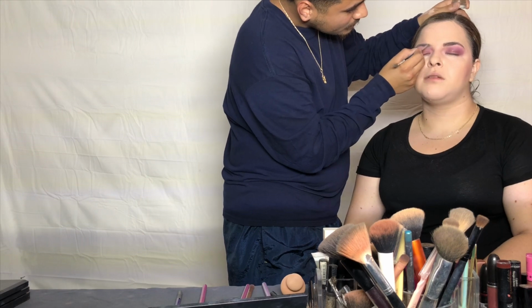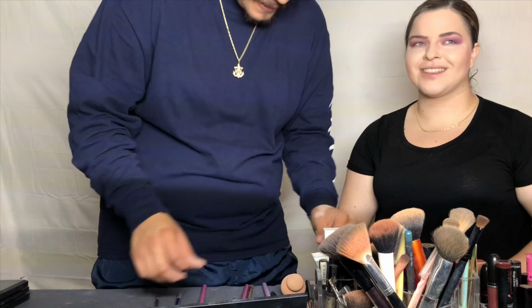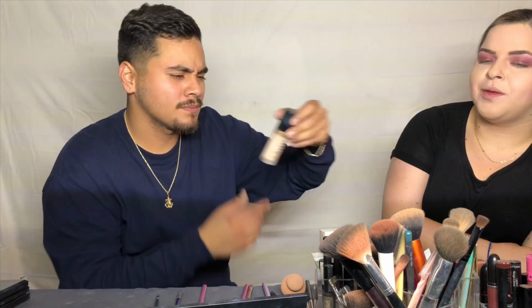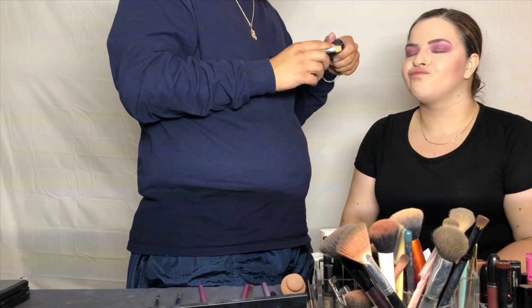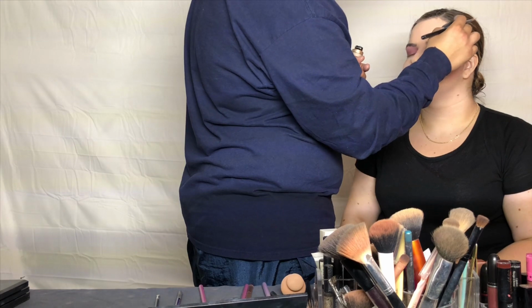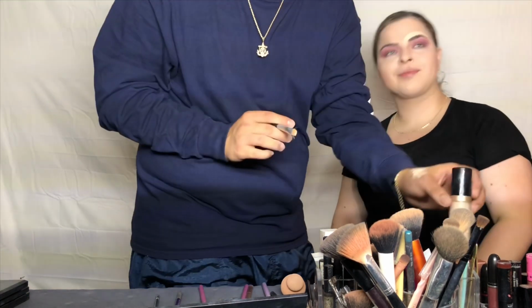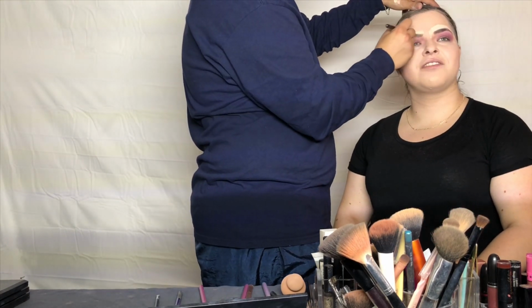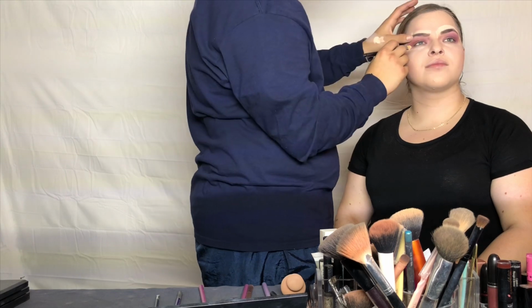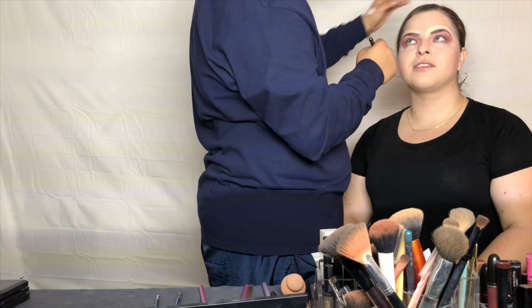I don't know why this is making me so sleepy. Ooh, it looks a little dark. Are you gonna conceal my eyebrows? Yep. It feels so cold. Dang, you look crazy. Oh my goodness. Just get the leftover from the other eyebrow. Man. You have to be slow with it. You're tracing my eyebrows.